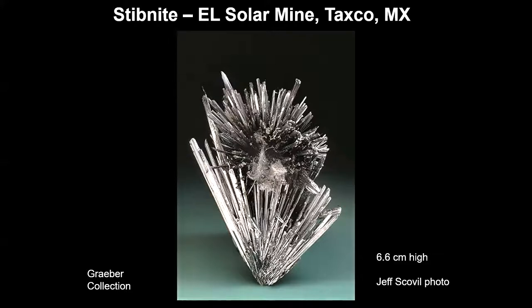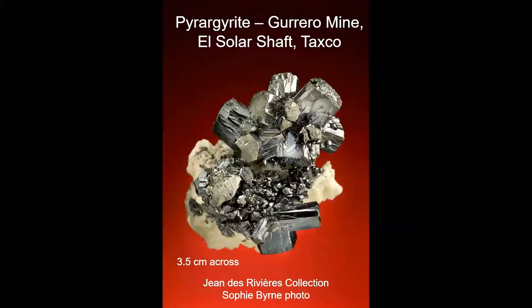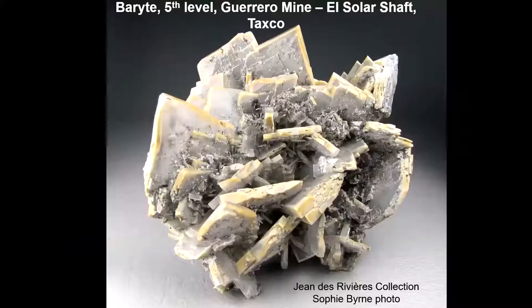I'll go through that with each slide. There's silvers. Nice wire silvers. Taxco also had some very nice pyrargyrites, some incredible rhodochrosites that are just like micros on steroids, and really nice barytes.